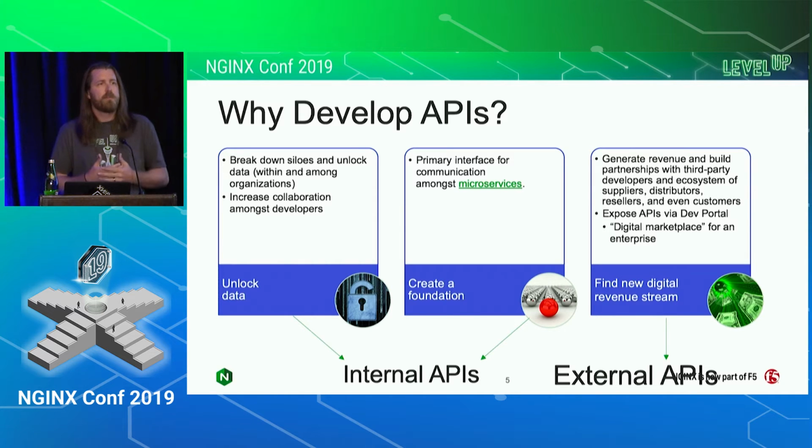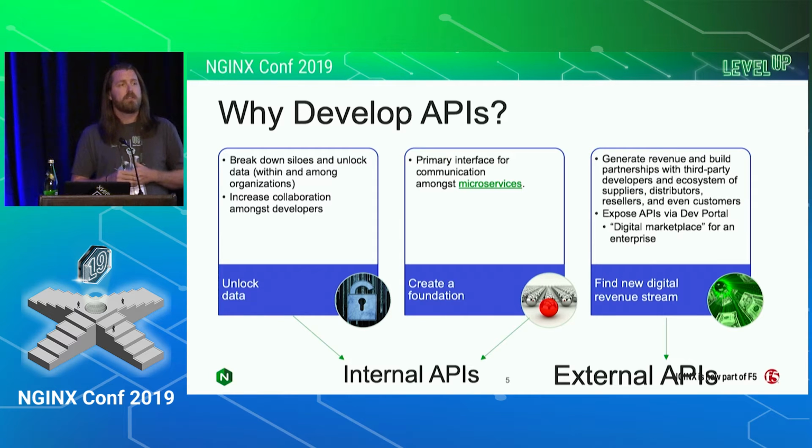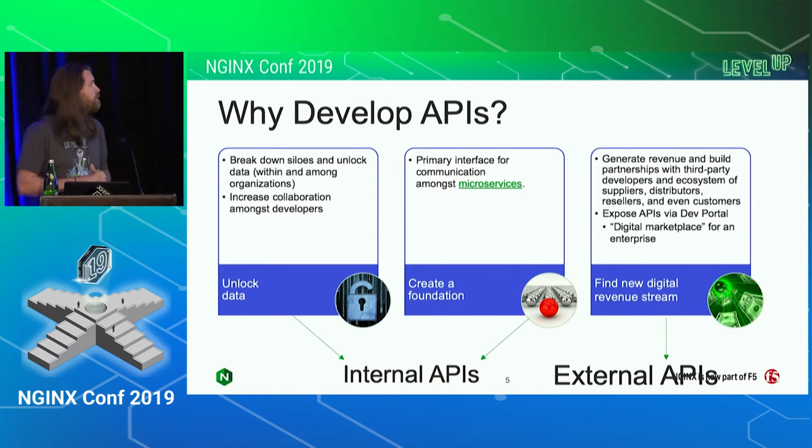Or maybe they want to provide a standard interface for communication in their microservices environment, right? They might have monolithic apps and be trying to break those down, and they find that you start getting all these different rogue teams trying to develop APIs, and then you just need to standardize on one. So creating an interface that makes sense for that deployment is a solution.